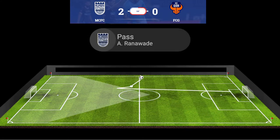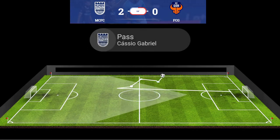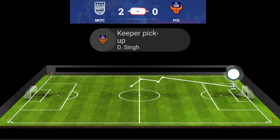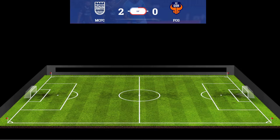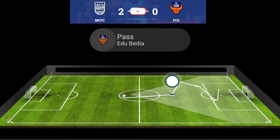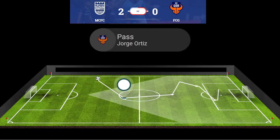A short corner, let's see. Well, a corner right on the back of the last one. And deciding to go short with this one. Clean challenge. I think it's fair to say the fans aren't too happy with that decision.